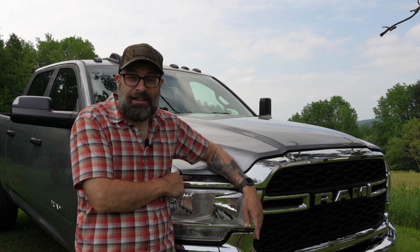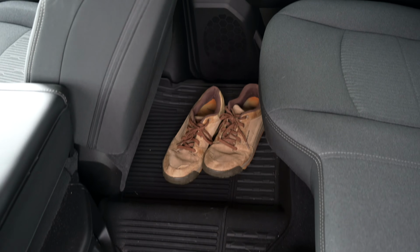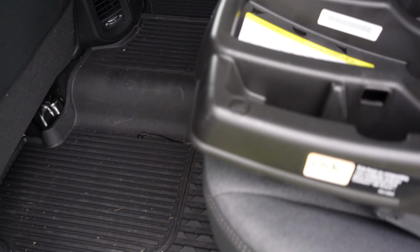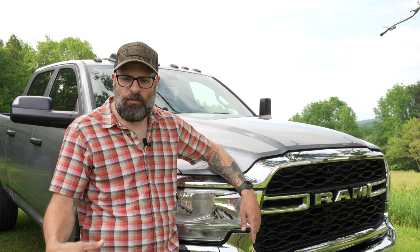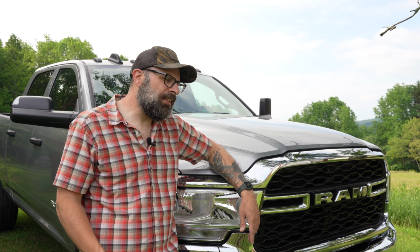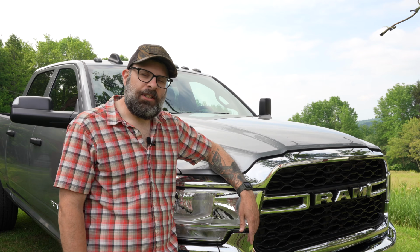Cup holders in the back seat. I really like where the cup holders are. You got some kids back there. It's not just a work truck. You get your kids back there and they kick over a cup because it's in front. The cup holders are basically under the seat, which is pretty cool. There's a lot of things that I really like about the truck, but that's basically just a short list.